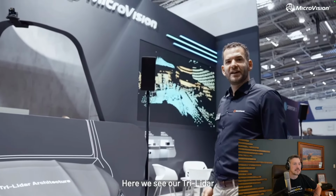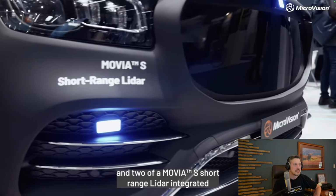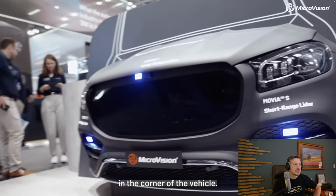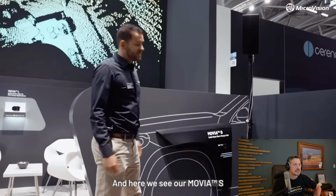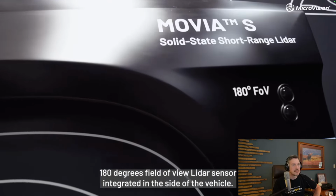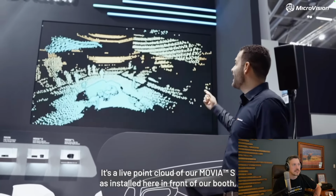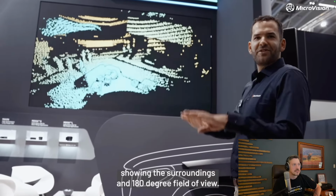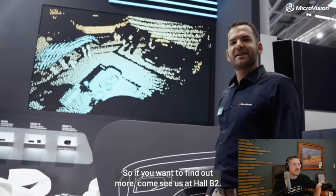Here we see our Tri-LIDAR architecture consisting of our MAVIN long-range LiDAR and two of our MOVIA S short-range LiDARs integrated in the corner of the vehicle. And here we see our MOVIA S 180 degrees field of view LiDAR sensor integrated in the side of the vehicle. And here's the highlight of our booth. It's a live point cloud of our MOVIA S installed here in front of our booth, showing the surroundings in a 180 degree field of view. So if you want to find out more, come see us at Hall B2.